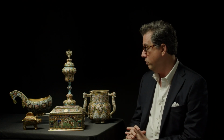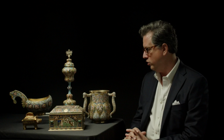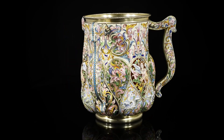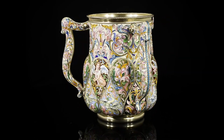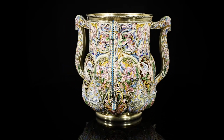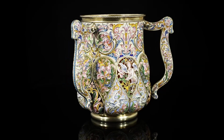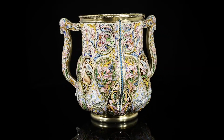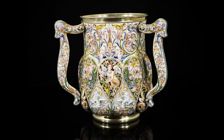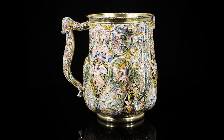We have almost 100 works by Feodor Rückert in this sale, but this one is particularly interesting. It's called a Kriushonnitsa, or a 3-handled cup, and it is magnificently enameled. But one of the things that makes it unusual is it has an American provenance. It was bought by a man called Mr. Hoagland, who was a baking soda heir in the United States. And for many years, people thought that he had at some point gone to Russia and acquired it.